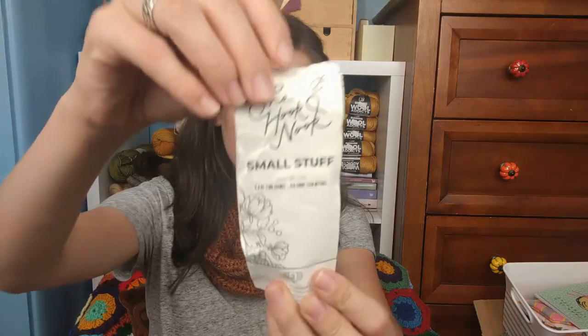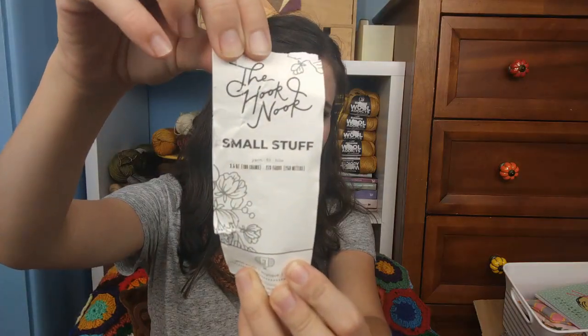And the yarn that I'm using, I actually have this in stash. She destroyed this tag, but this is the Hook Nook Small Stuff. This is an acrylic yarn sold at Joann. I think you can also get it. Is Knit Picks carrying it now? Lovecraft? Somebody's carrying it now. But this is Jessica Carey of the Hook Nook's yarn. This is her DK weight, and it's 100% acrylic, like I said, and the color is Green Thumb.